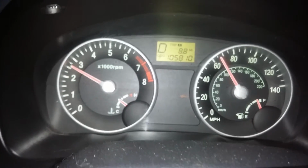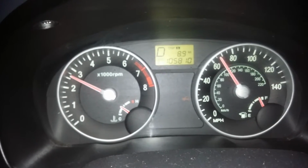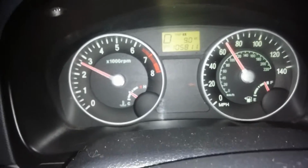We had the check engine light come on twice. The first time it went off by itself. The second time I cleared the code by disconnecting the battery. So we're just going to see if it comes back on. But I'm going to give you a little bit of a synopsis on this car.